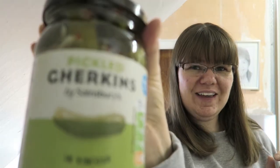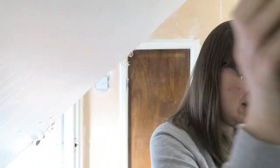I got some more gherkins. I am going through gherkins like anything really quickly. These are speed.